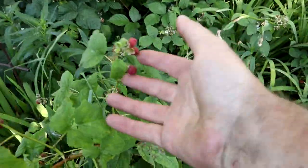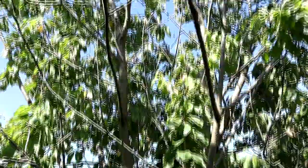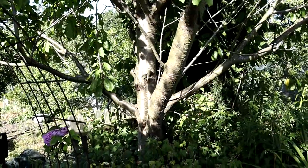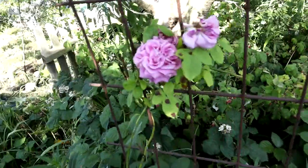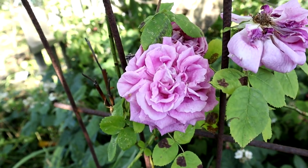Loads of these raspberries, but it's anything in the wildlife area the birds get. One day though, I really do need to trim this cherry tree back, because it's far too big now, really. I didn't expect it to get that big. It was only about 6 inches when I planted it. There's a couple more roses coming on there. Well, dying off now. So that's canny.